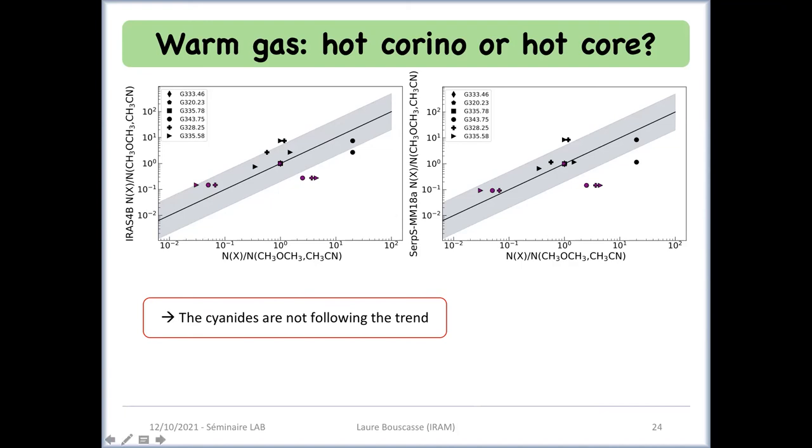However, these ones are different, and these ones they show that it's the cyanides and the C2H5 molecule. Therefore, in both of these examples, we can see that the complex cyanides are different between our objects and hot corinos. This is interesting. It means that our objects are similar in the warm gas, except for the cyanides.